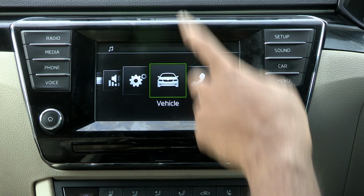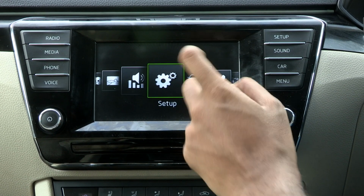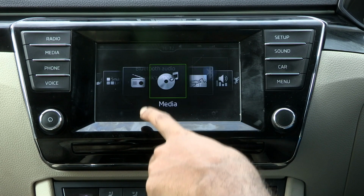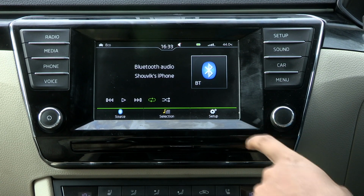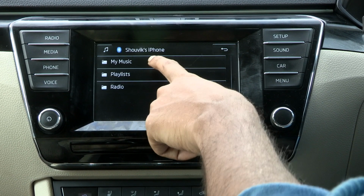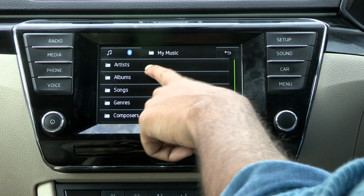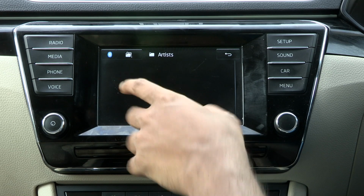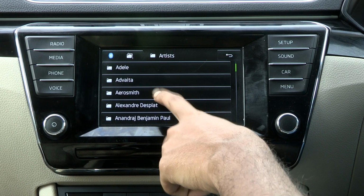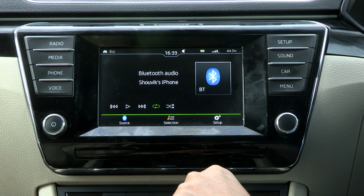And one thing to note is that the touchscreen is a little too responsive at times. It might take you a while to get used to it. Once you tap on it, it has registered all right, but sometimes when we are selecting music, for instance, we go to selection and my music, and once I'm trying to tap, the touchscreen sometimes tends to scroll instead of registering the tap, which can be a little annoying at times. But apart from that, a fairly familiar interface.